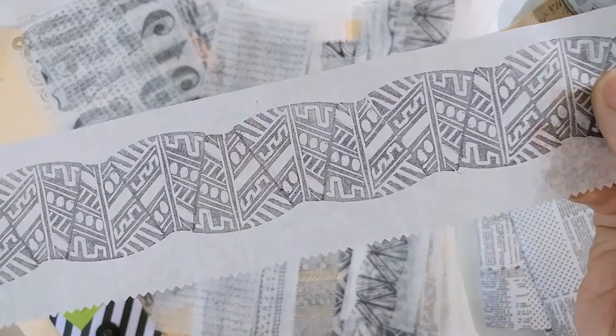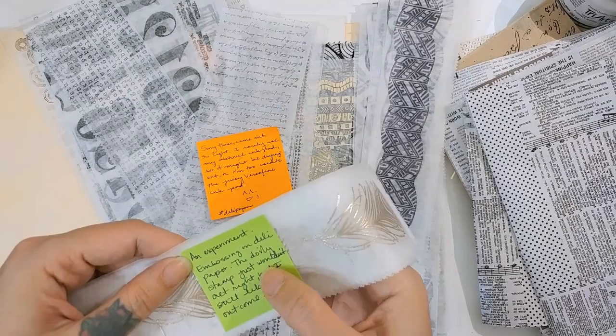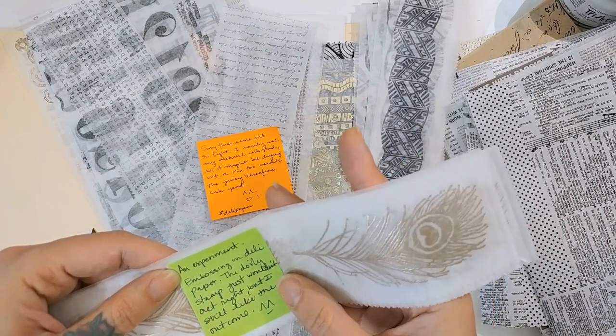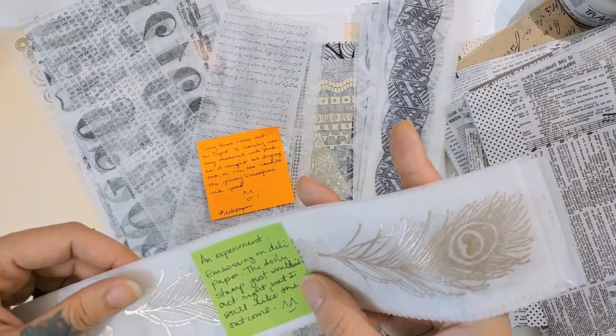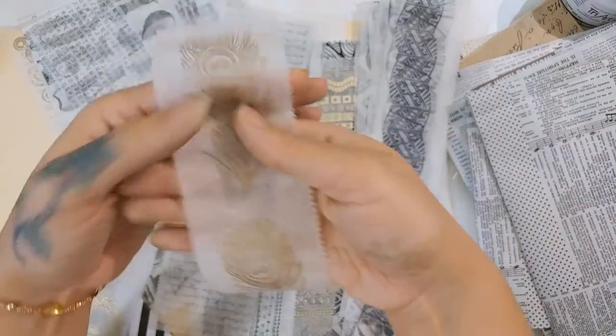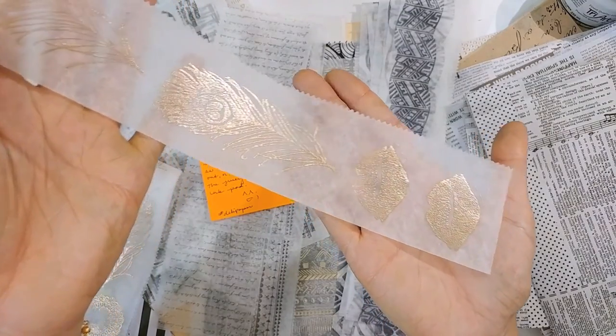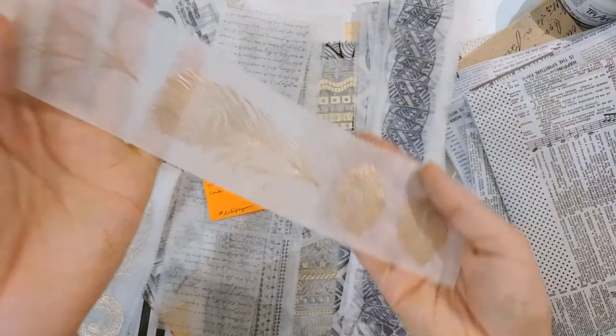Look at this. This is one of my favorites too. I love patterns like this. Embossing on deli paper, the doily stamp just wouldn't get right, but I still like the outcome. Look at this. Gold embossing on deli paper. Can you see this? Let me try to get the shine. Look at that. Those lips. Kiss my creative. Kiss it.